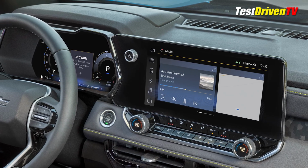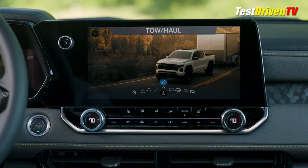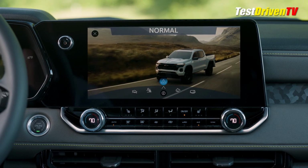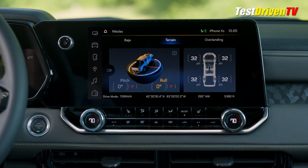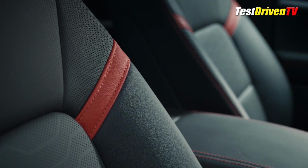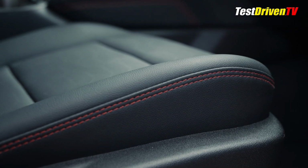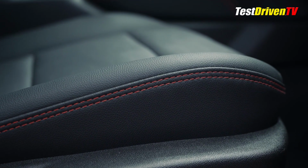On the big screen, available is Google built-in for mapping, streaming music, and more. Off-road versions get a monitor for real-time off-road metrics such as altitude, GPS guidance, a terrain monitor, and performance measurements like G-force, wheel slip, and more. Available are up to 10 camera views, including a segment-first underbody camera on the Z71 and the ZR2. The camera capabilities also enable a suite of trailer towing helpers like hitch guidance and hitch view.